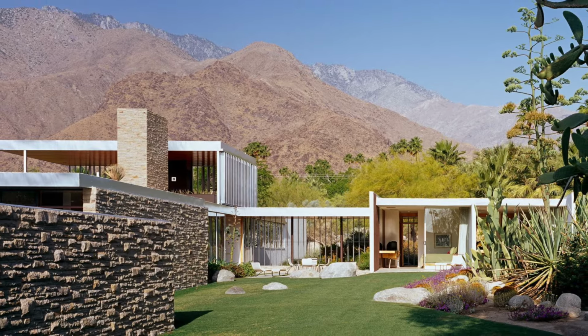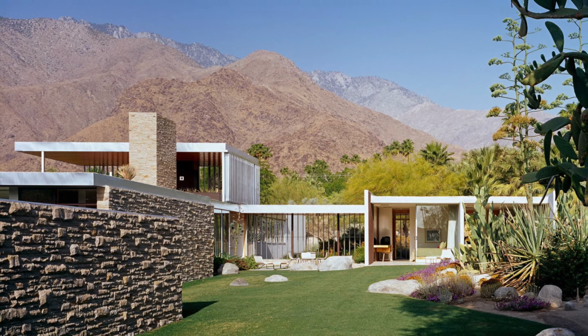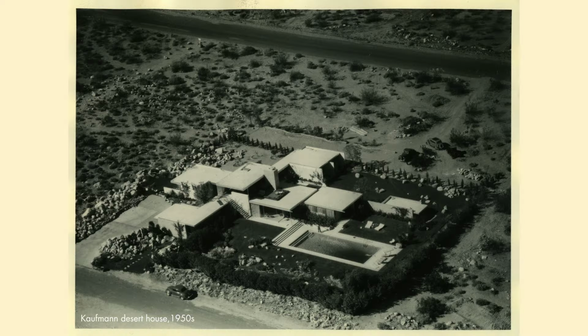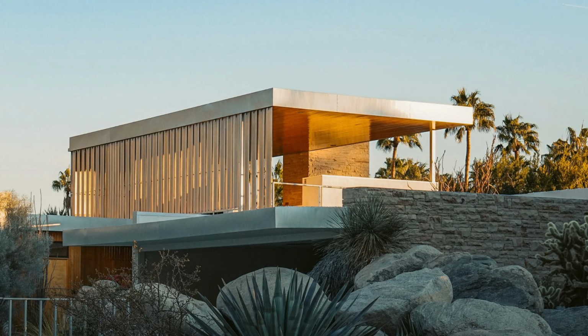The house spreads out like a compound, demonstrating the luxury of sprawl, of taking up space. This was easy to do in Palm Springs because land was cheap and not so many people wanted to live there before air conditioning was invented. 2-story buildings were actually banned in Palm Springs at the time, so the second story of the Kaufman Desert House is technically something called a gloriette.